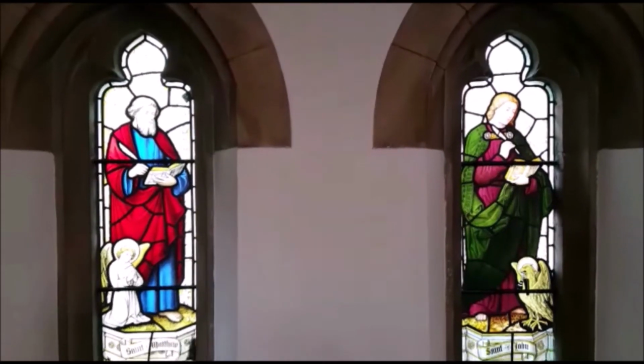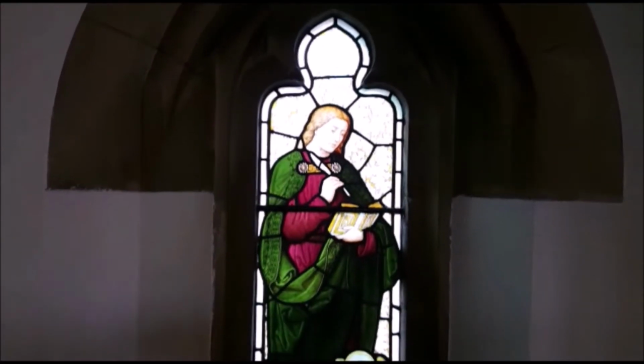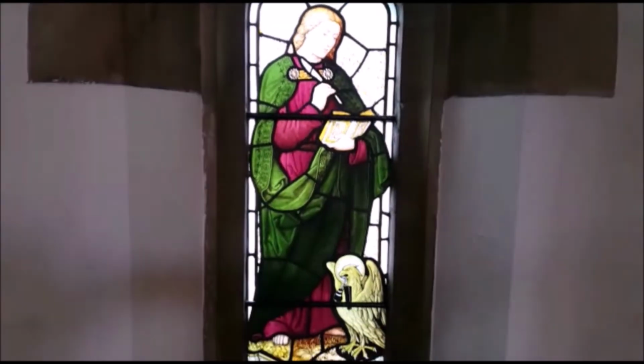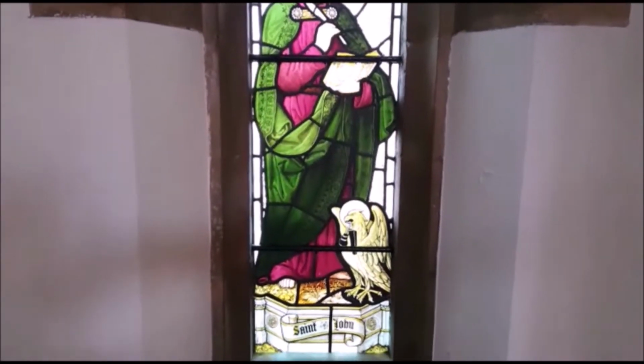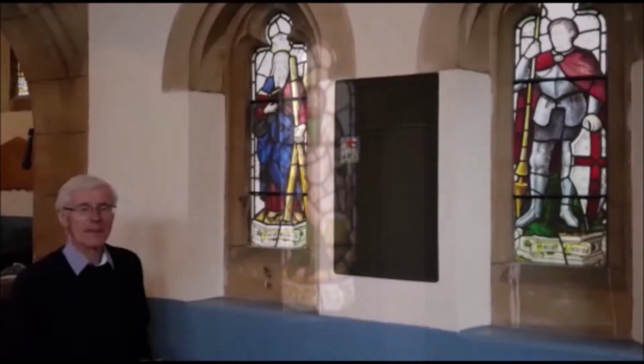Next come the four Gospel writers. In the first one, Matthew is seen holding a quill pen and has the figure of the angel. Next we get John, also with a quill and with his well-known symbol of the eagle. Then there's Luke, similarly with a quill and also with the symbol of the sacrificial calf. And finally St Mark, also holding the quill pen, and with him is the famous symbol of the lion.